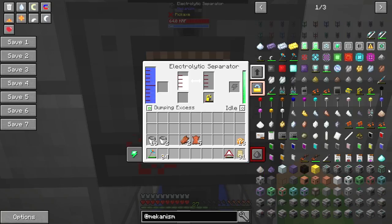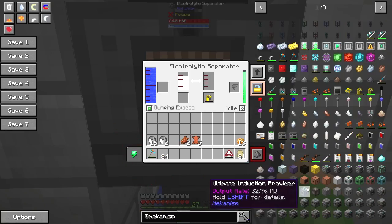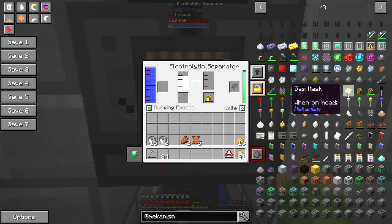Now, is there a helmet that I need, or does that just give me everything I need? I think it does just give me everything I need. I've got my flamethrower. I've got my scuba tank now, which is slowly going up. I don't know how you make it flow. Not sure. Oh, a gas mask.